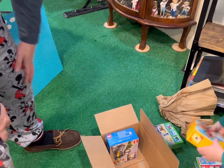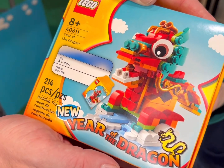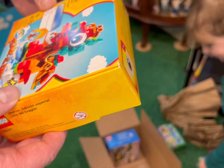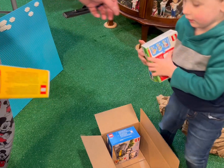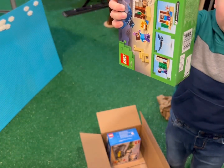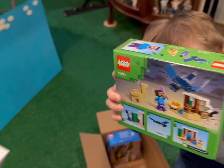Let's see what else we got. Oh, the new dragon set. That was the gift with purchase. Year of the Dragon. I'm sure we'll get a lot more dragons this year. What's that last set we got? You didn't show us one. Okay. The Mario set. No, make it two. Okay. The 2 Yoshi pack. Paying $10, it's hard to pass that up. Cheese. Cheese?